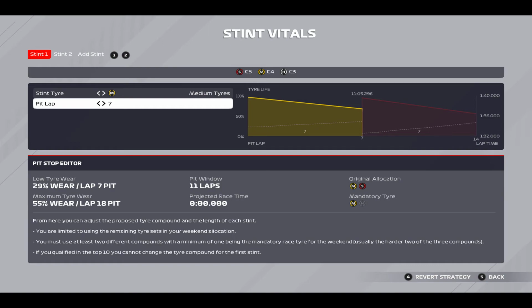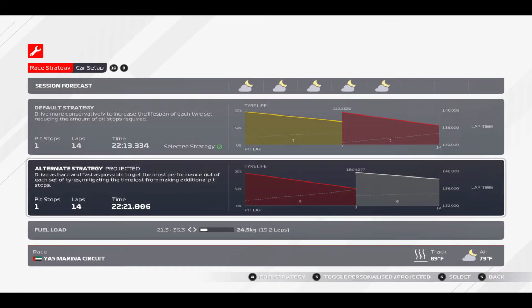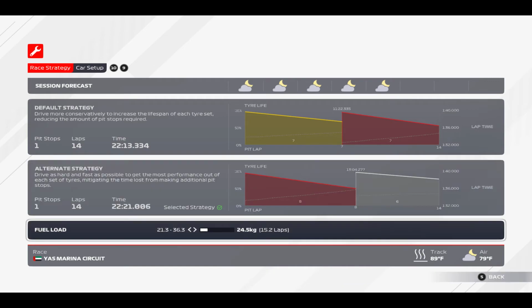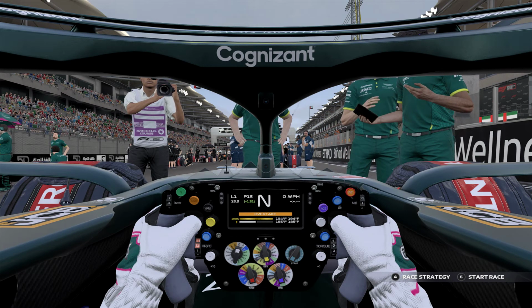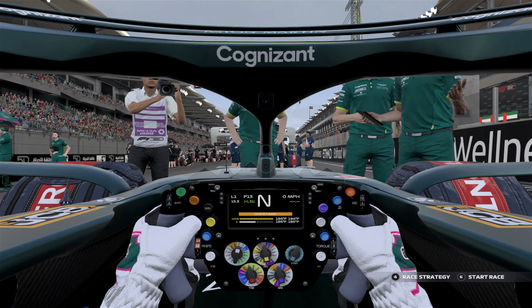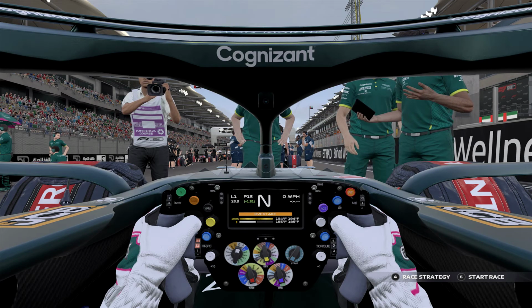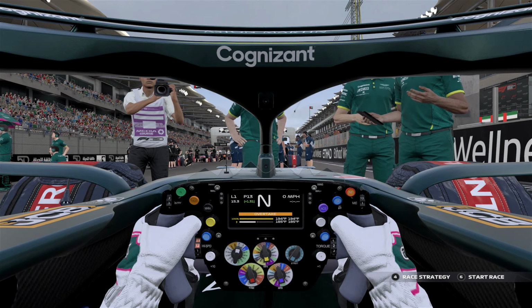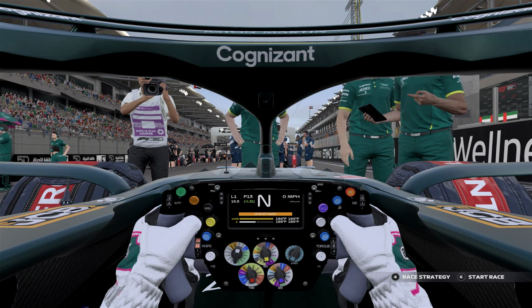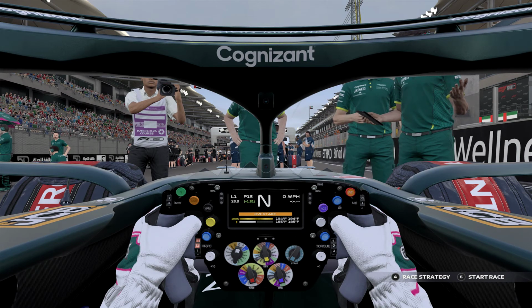Alright, it looks like I qualified on the mediums. In the second stint, we'll be going to the softs. Drive as hard and fast as possible. Yeah, guys, this is round 10, the final session of the season. We're 11 points behind. We're in 14th place. Hamilton has pole. We need a win, and Hamilton needs to somehow get 10th or 11th, I believe. I'm just gutted right now. Just a knot in my stomach. So let's just push and see what we can do.